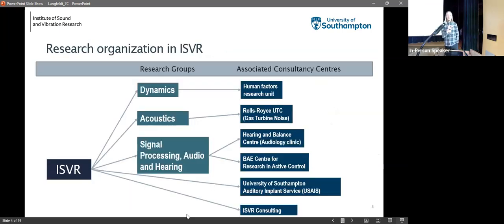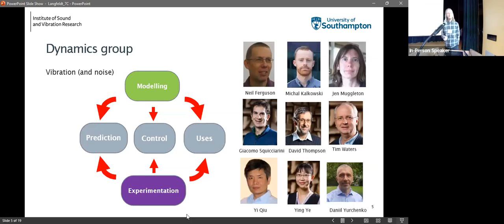If we look now at ISVR itself, how do we organize our research? We've got three major research groups at ISVR: the dynamics group, the acoustics group, and the signal processing, audio and hearing group. We have also got a few consultancies associated with each of these groups or directly with ISVR. For example, the dynamics group has the Human Factors Research Unit. The acoustics group has the Rolls-Royce UTC, University Technology Center, which is like a company-funded part of a group. In the signal processing, audio and hearing group, we've got the Hearing and Balance Center, including an audiology clinic. And finally, I want to mention the ISVR Consulting unit, which is like a consultancy spin-off of the ISVR itself. So let's take a look at the different groups, starting with the dynamics group.